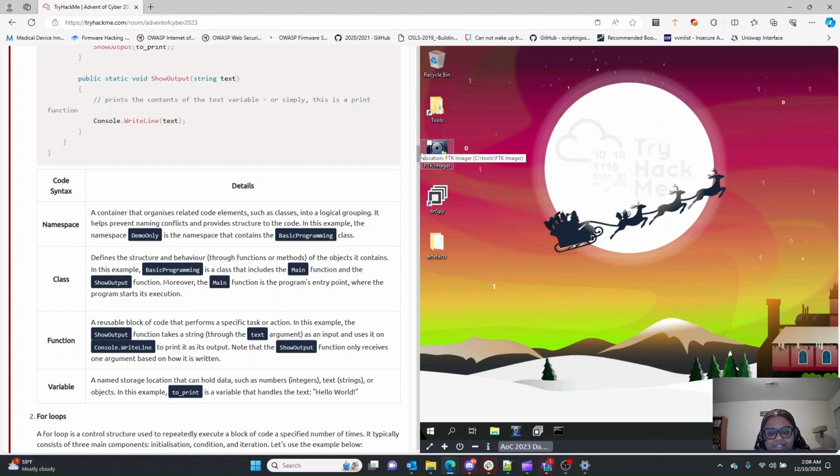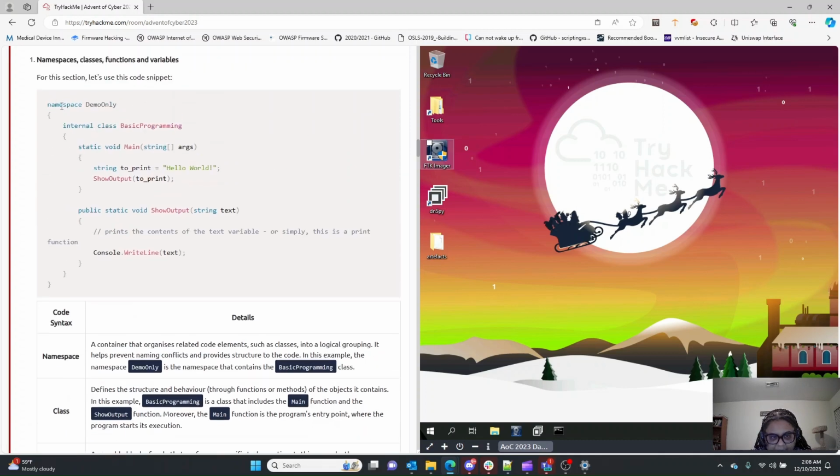A class defines the structure of behavior through functions or methods of the object it contains. In this example, basic programming is a class that includes the main function and the show output function. Moreover, the main function is the program's entry point where the program starts its execution. Here's our class. It's an internal class, beginning programming. So this is the main function. This is the entry point, and then we have a show output function.